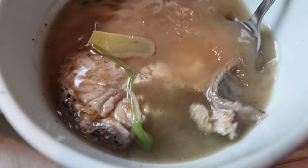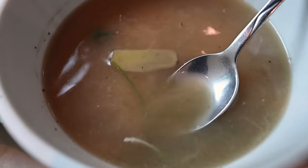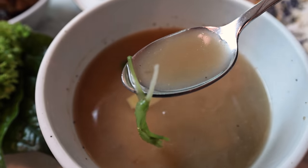I love the immediate burst of sesame oil, and then you taste pepper, and then you taste just that mellow Chinese wine in there, which just kind of mellows it out. And then just the broth of the fish.